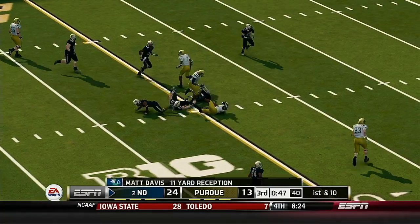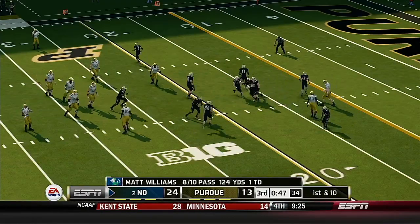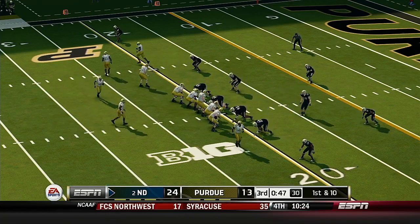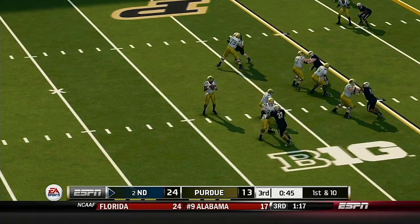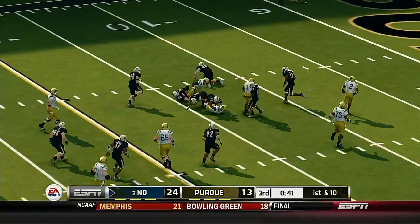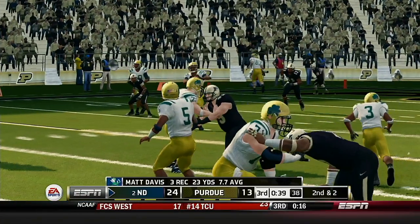Watch that. It's complete, and he's tackled at the 21-yard line. Right on the tackle at the 21-yard line. That makes it first and 10. Quick throw, and he is drilled at the 13. Gain of 8 on the play. That makes it second and 2.